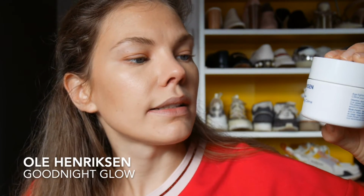Then I have the moisturizer from Ole Henriksen. This is the Good Night Glow. I have told you guys about this so many times. I'm still a big fan. This has the bakuchiol and AHAs, so this is an alternative to retinol, so this is great for any wrinkles, if you have crow's feet here, any very fine wrinkles and things like that, but at the same time the mild exfoliation will come from the AHA.